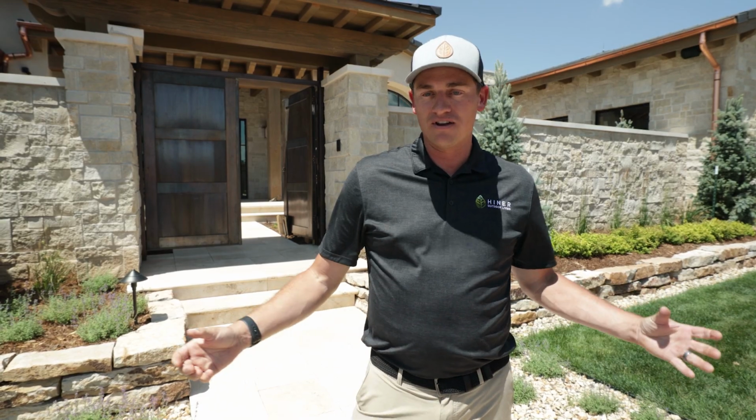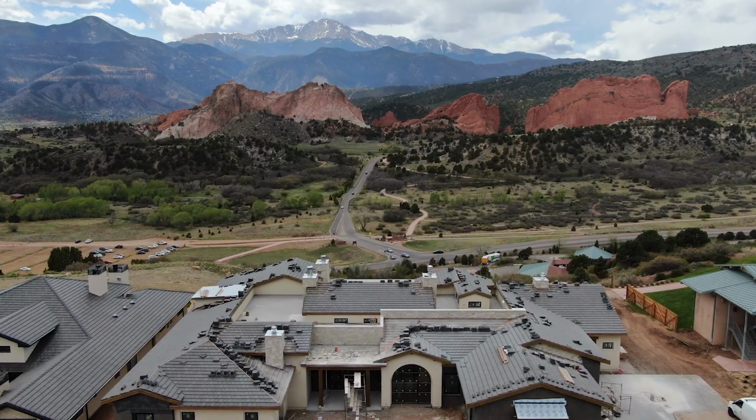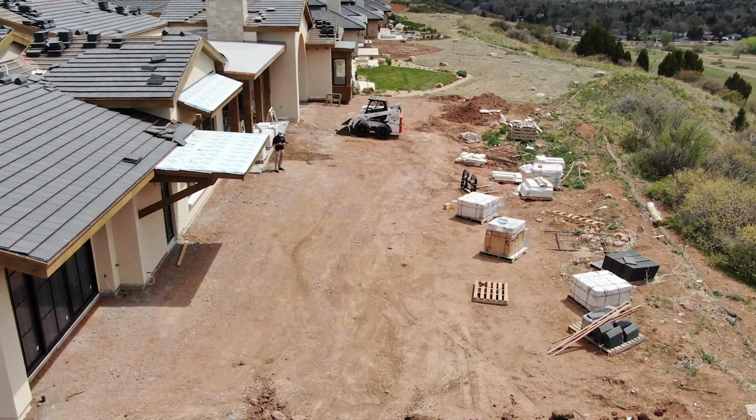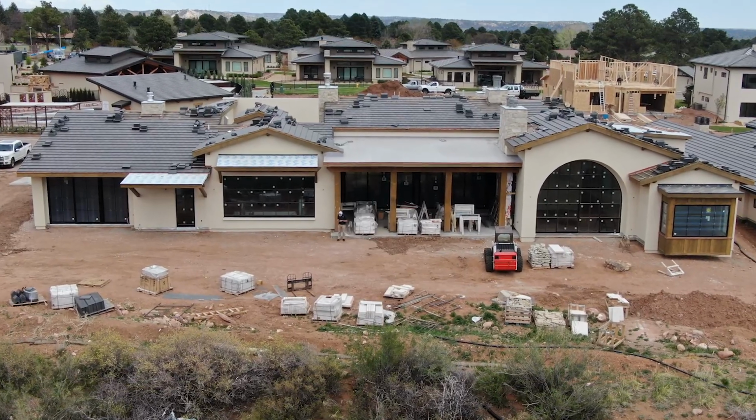We're in the Garden of the Gods Spa and Resort neighborhood, and this is the equivalent of Colorado beachfront property. I can't wait to show you this one because this is over a year in the making, from when we started the conversation and the design process.